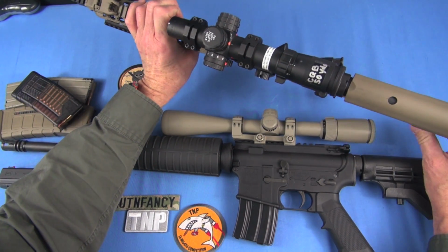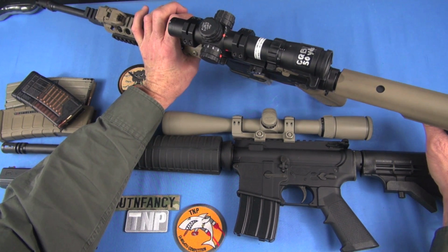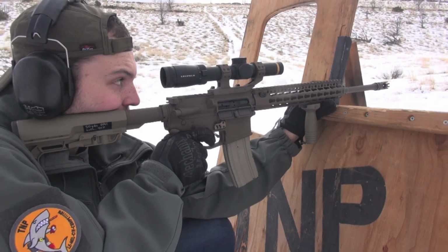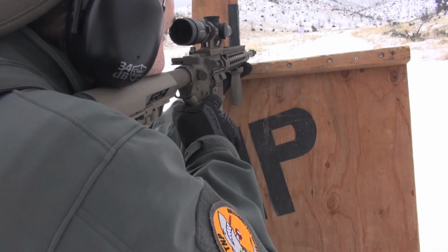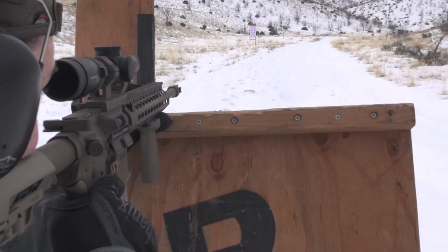I think I've talked about it before, and I've labeled it, like all cast members are getting new labels, so I can talk about it on camera. Weaver 1-5 power 24 illuminated. It is number 800364. It's about 650 bucks. Red and green illumination, 30 mil tube, 15 ounces. Good scope, not the only good scope out there, just one option.